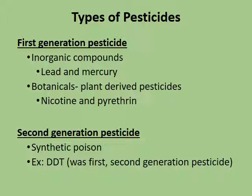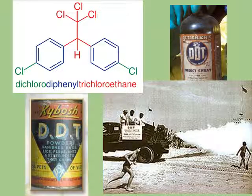These were the really crazy pesticides. Your DDT was your first second generation pesticide. Okay. And this was your DDT, dichloro, diphenyl, trichloroethane. And if you look in the lower right-hand corner, they used to have these DDT trucks, the foggers, that would come around. And in the neighborhood, they would spray the lawns to kill mosquitoes to prevent malaria.